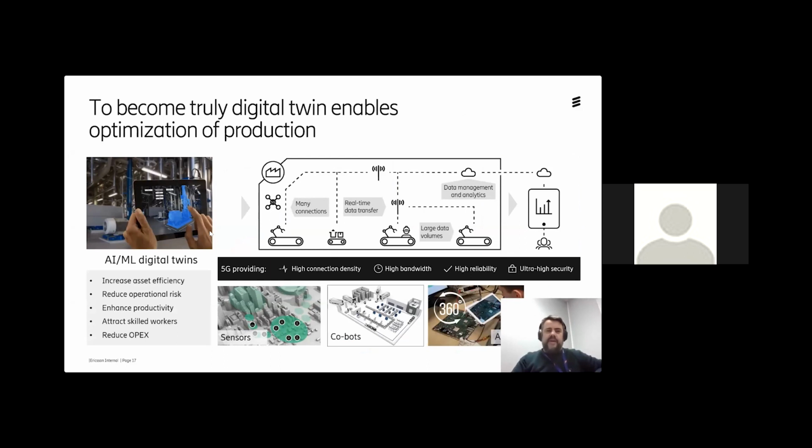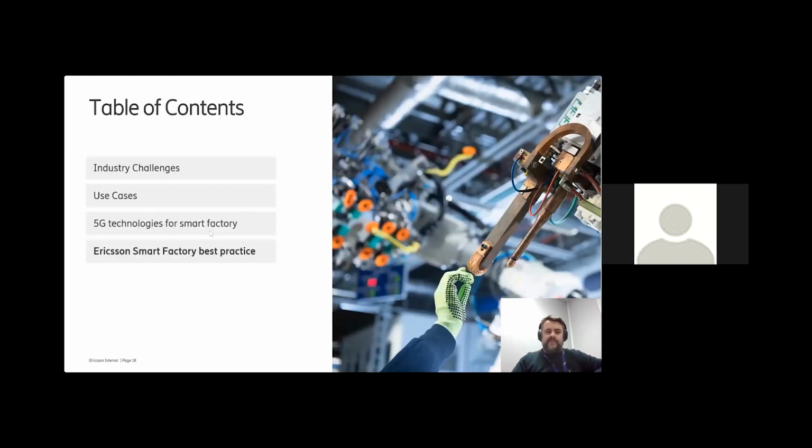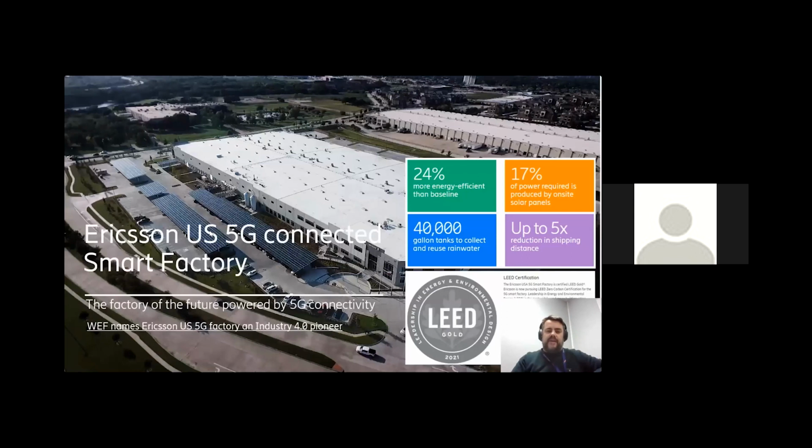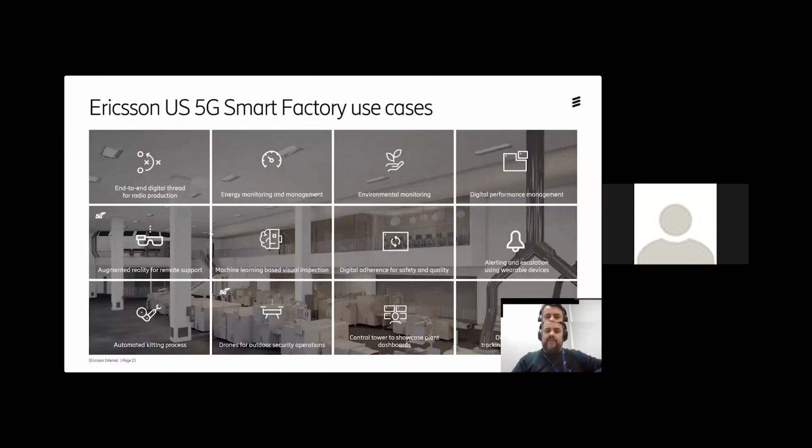But all of this needs to come together in a digital twin in order to become a fully digital and optimized production. So this is where all the different applications and sensors come together in a digital twin, making it possible to work and optimize your production. And that's what we're doing around the world now, deploying these use cases, putting them all together into the smart factories. You can see some of the engagements here. And one of the flagships that we have is, of course, our own Ericsson US factory, which we built from scratch, introducing all of the latest technologies. You can see some of the use cases here. It's mainly the things I've talked about before, and then put all together into a digital thread or a digital twin of the production.